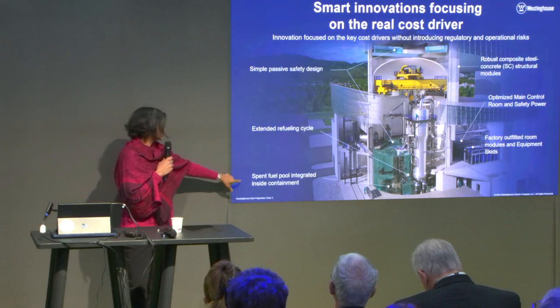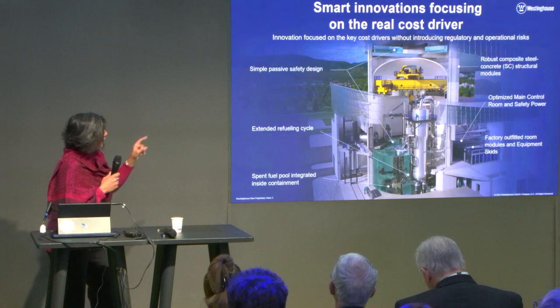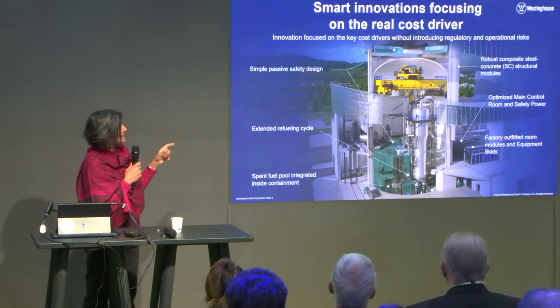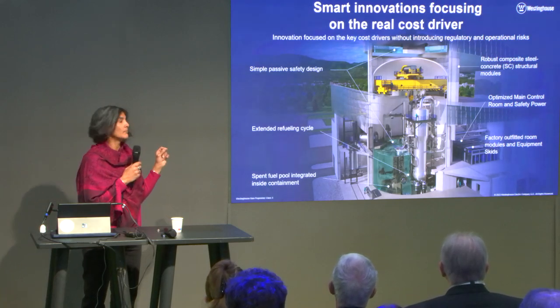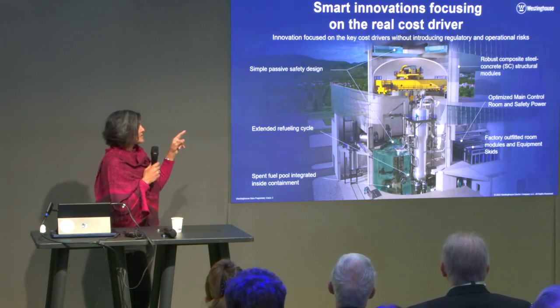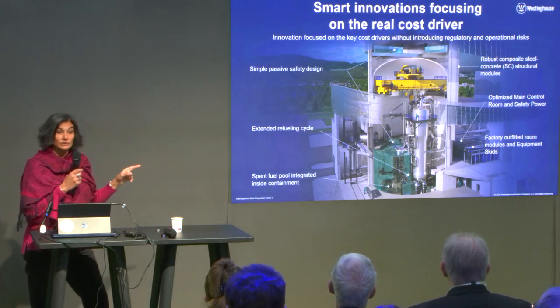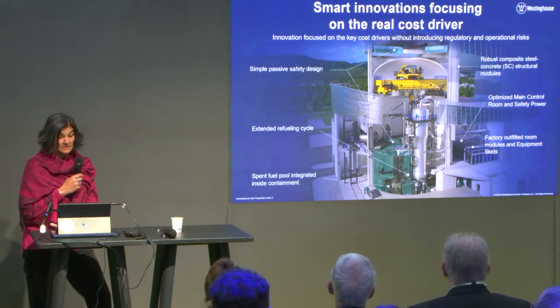Very uniquely, the spent fuel pool is integrated inside containment. We have robust composite steel concrete structural modules, and that's similar to AP1000. We've optimized our main control room, and then also we have factory outfitted room modules and equipment skids.